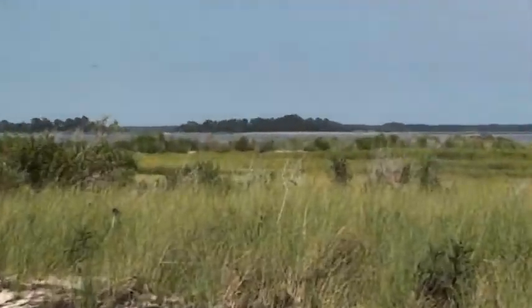See another beach right across the way. Hopefully less birds. Birds really like islands because they don't have that many predators on them.